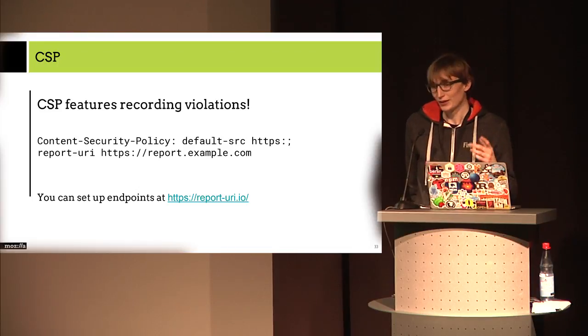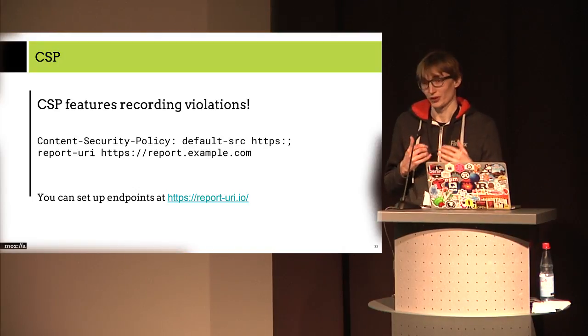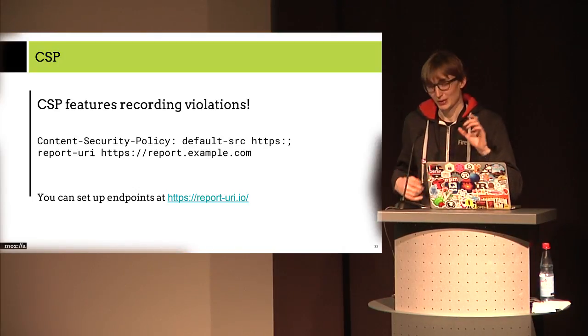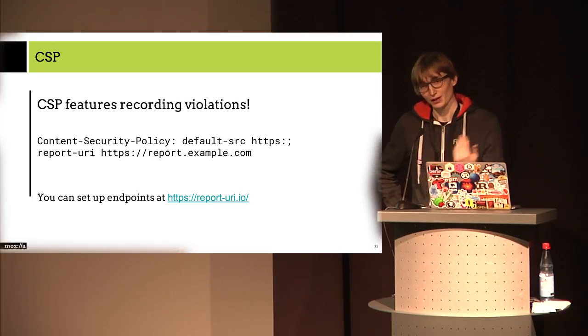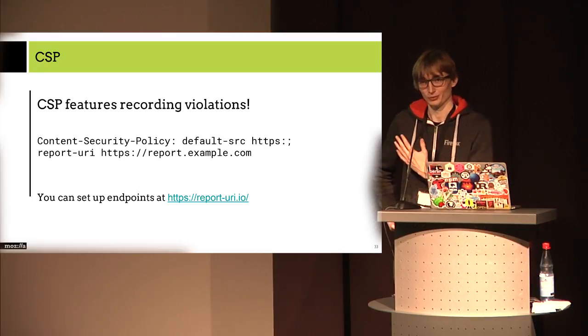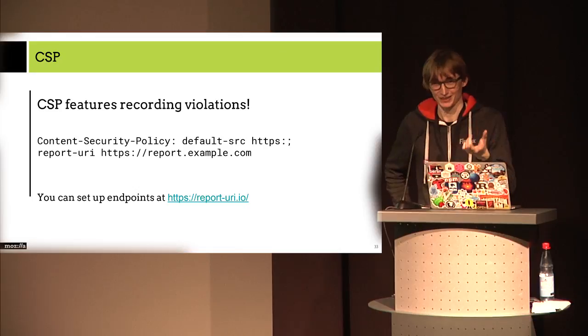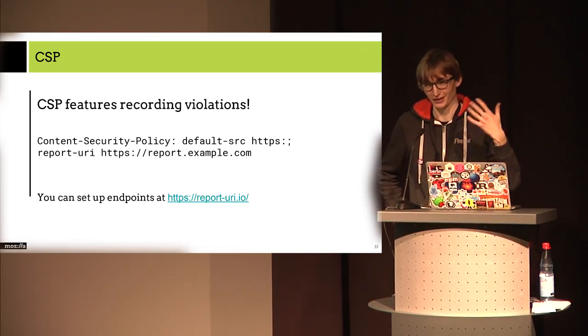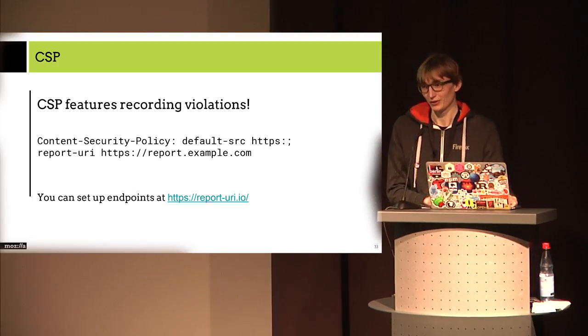Related to that is another really cool feature of CSP. It allows you to record violations of the content security policy. So if you specify a report URI in your content security policy, you can set a URL where it would just send all violations to, which is, in my personal opinion, really cool. And there's even a service that supports you signing up and getting all these reports called reporturi.io, which is also awesome because you can even have it run in report only mode and just check what would have been violated, because websites can be pretty complex, so I can understand that.